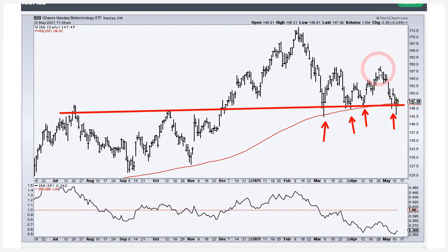If you really wanted, you could focus on this swing here and look for a reversal, maybe above 150 would be a bullish reversal for IBB, and maybe means that it is going to successfully test that 200-day and move higher. Now, if we look at IBB relative to SPY, SPY has been moving to new highs here, and IBB has been moving down, so that's why it's underperforming.